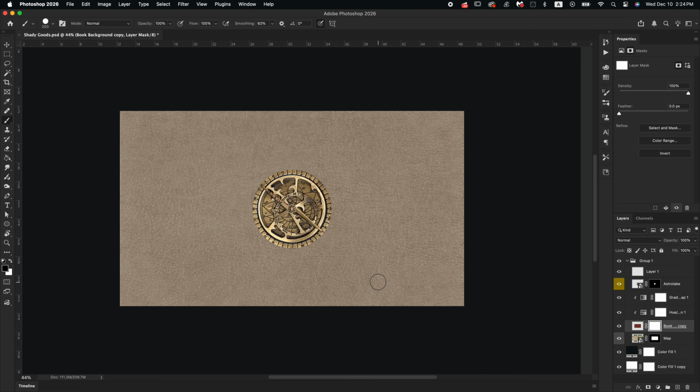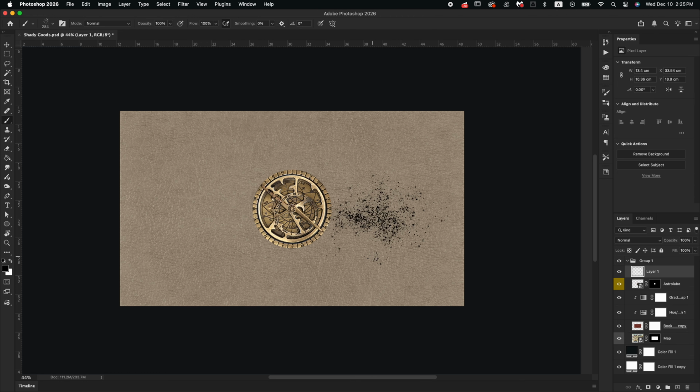But before we do all of that, the first thing I want to do is to get the book cover itself textured. I'm not gonna bore you with that, so I'm just gonna jump straight into that and we'll continue after that.